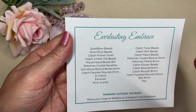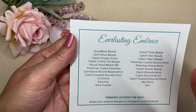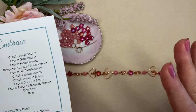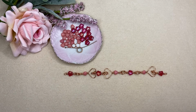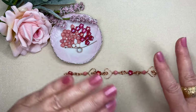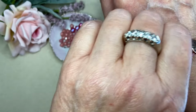But that being said, this month really spoke to me. It was my colors of pinks and berries and purples, like my favorite colors. So I actually put all the beads away after my fourth project and said, oh, I think I'm done with this box for the month. And then I kept thinking about what was in the box and wanted to do another piece.